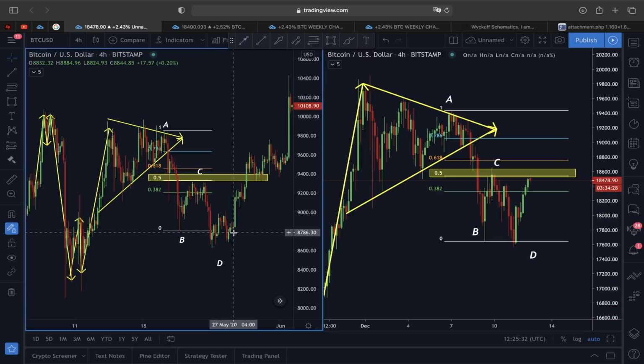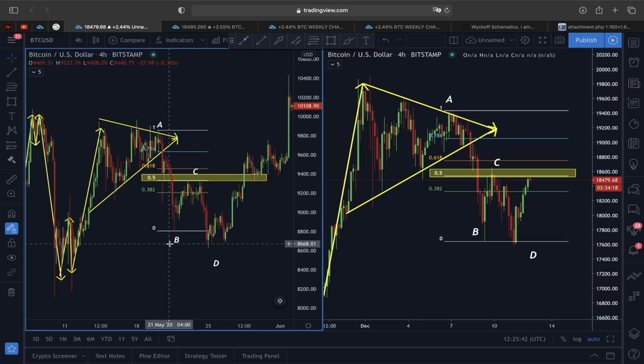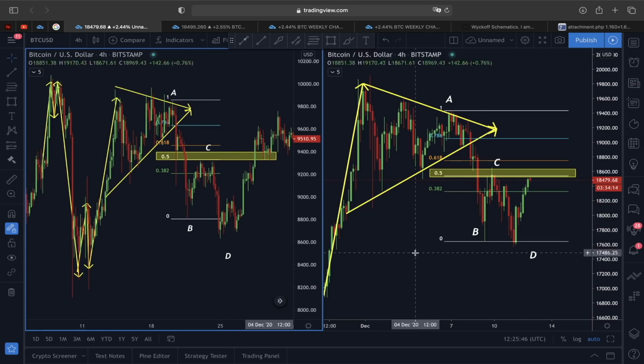So right now, looking at this price action of Bitcoin, you can see on my previous video, I did talk about this scenario. The price was pretty much making this similar fractal here from the May month, right? This current Bitcoin price action.